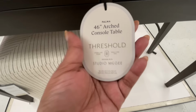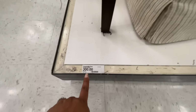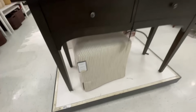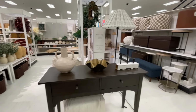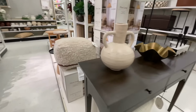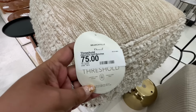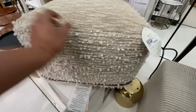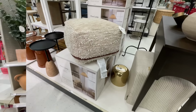I do know that there's also a table version of it, not a floor lamp one, a table one. I'm not sure how much that one is, but it's nice. And then this little table also is part of the new collection for $300. I will say, I think for $300, you could probably get an even more substantial piece somewhere else.